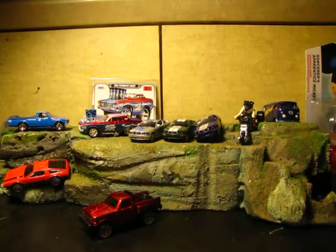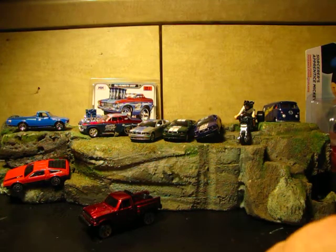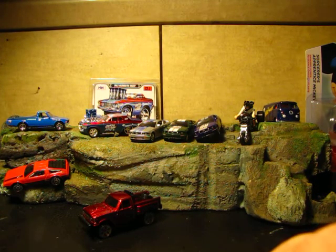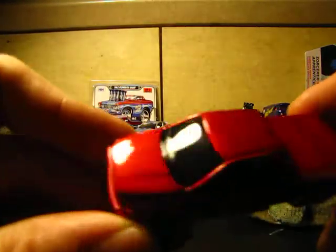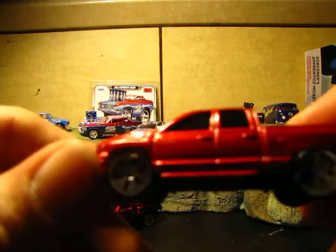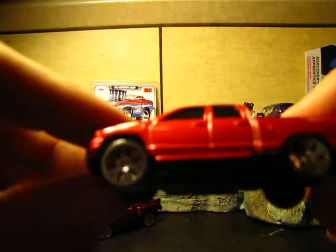And up here, we got, I believe this is a Dodge Ram. 2002 Dodge Ram quad cab. Yep. Not bad, not bad. Love this metallic paint. Gas container, or gas door. Shiny rims.